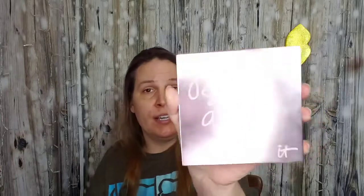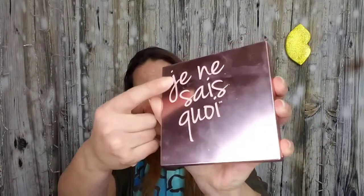And the last thing that's in the box, which has been a pretty good Ipsy box, I'm enjoying this one, this I was excited to try out, is the It Cosmetics palette. I'm not even quite sure how to pronounce that. But it values for $42. And that's the name of the palette.